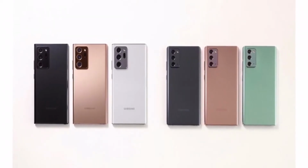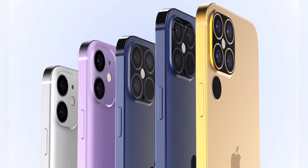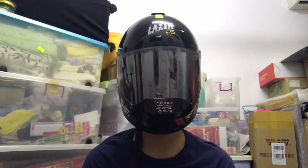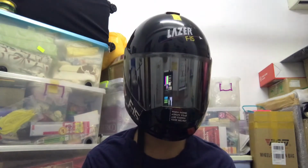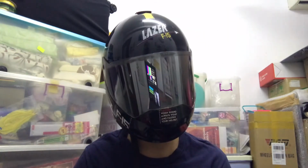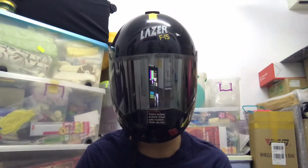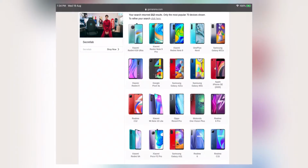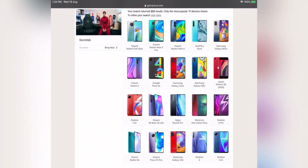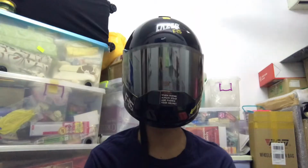Amidst all the hype of the Galaxy Note, the Surface Duo, and the iPhone 12 series, with all of its ridiculous prices, do you think you can afford it considering what we are going through today? Obviously, those phones work and can function in our lives. But whether you can afford it or not, what about the smartphones you don't know that are essentially the same, where you can get them for a whole lot less?